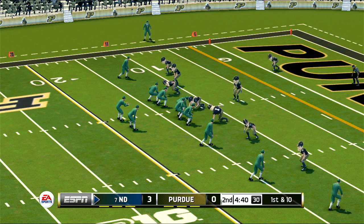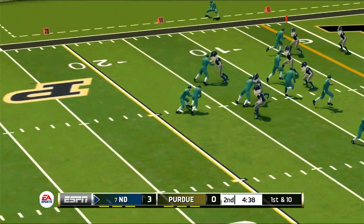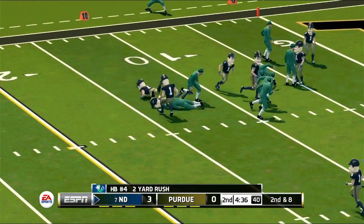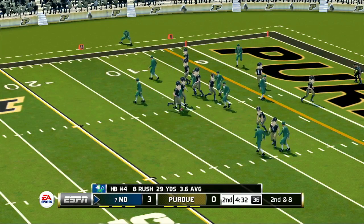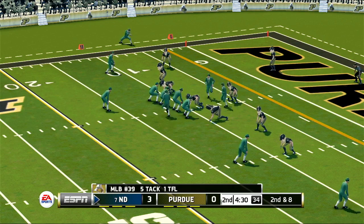Watch the run. Gets to about the 11-yard line. Gain of 2 on the play. That makes it 2nd and 8.